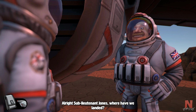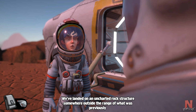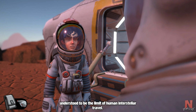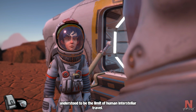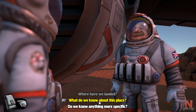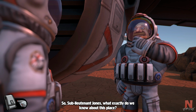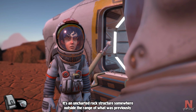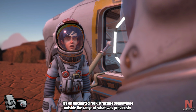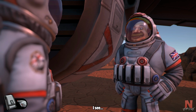Sub-Lieutenant Jones, where have we landed? We've landed on an uncharted rock structure, somewhere outside the range of what was previously understood to be the limit of human interstellar travel. I see. So, Sub-Lieutenant Jones, what exactly do we know about this place? Well, it's an uncharted rock structure, somewhere outside the range of what was previously understood to be the limit of human interstellar travel. I see.